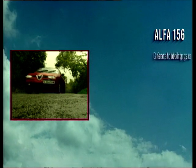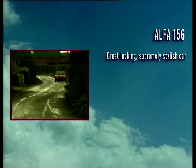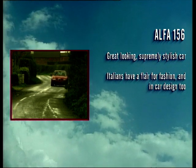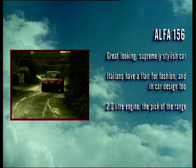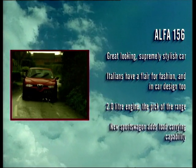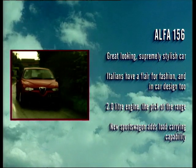Are there many more stylish cars on the road than the Alfa Romeo 156? This is the car that dragged Alfa Romeo back into the big time and into the mainstream with British car buyers. Residuals aren't as strong as a 3 Series or a C-Class, but oodles more style goes some way to make up for that.